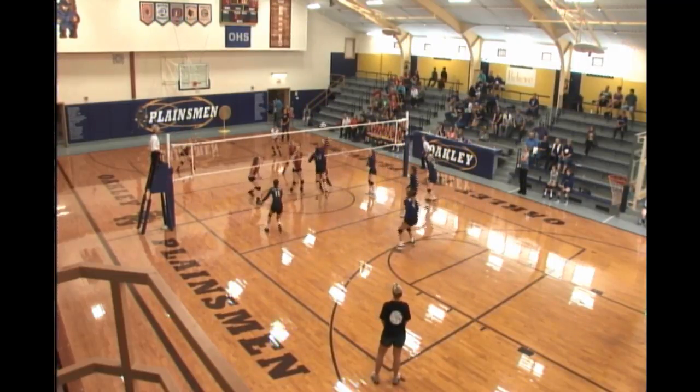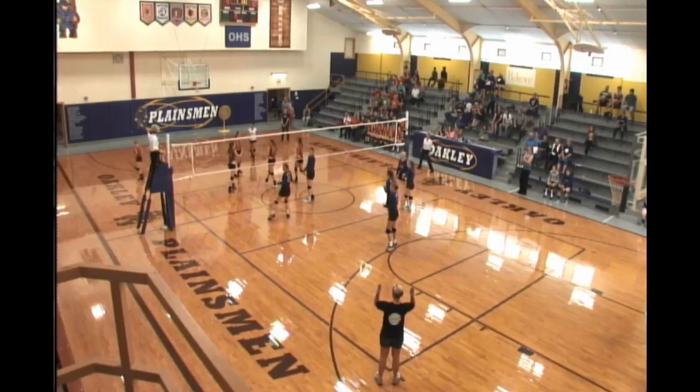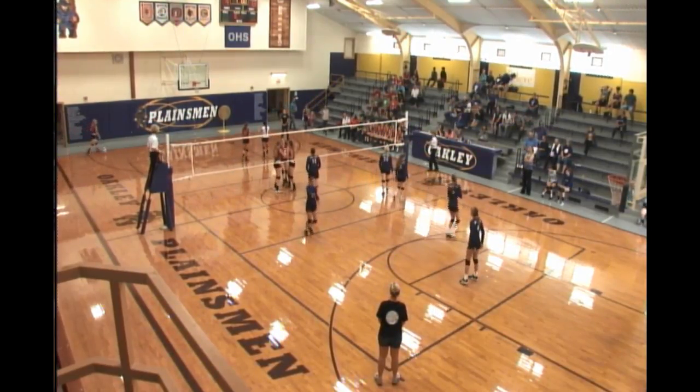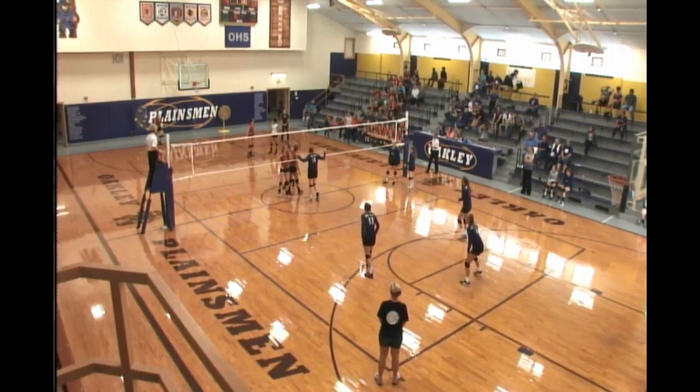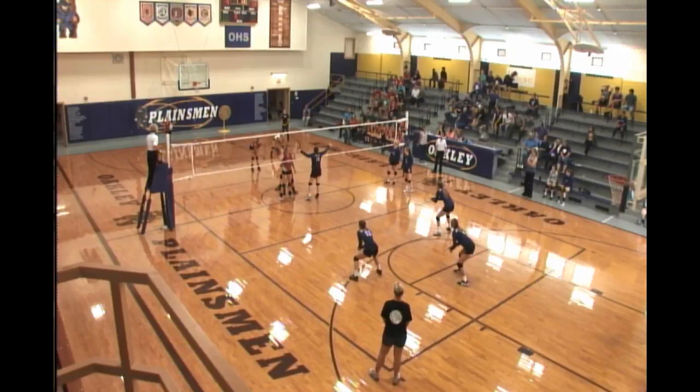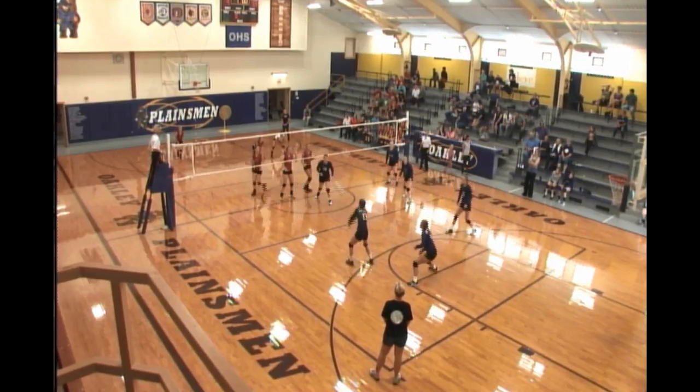Up by Willems, tapped over, kind of a out. Good eye by Caitlin. Caitlin just watched it go out. I'm not sure she had a chance at it, but it was still out. So point for Lady Red, 13 for Lady Red, 9 for the Lady Plainsmen.